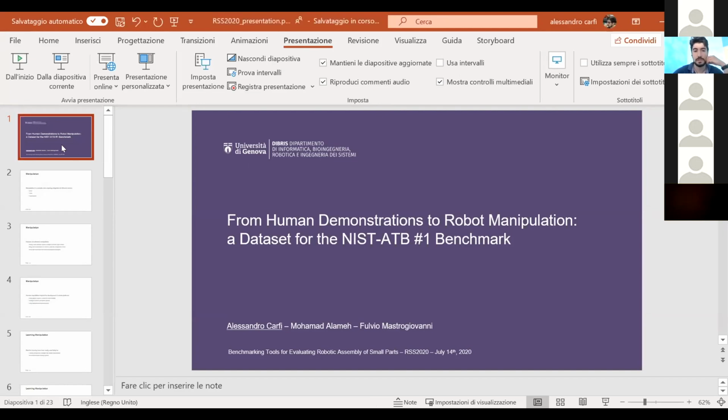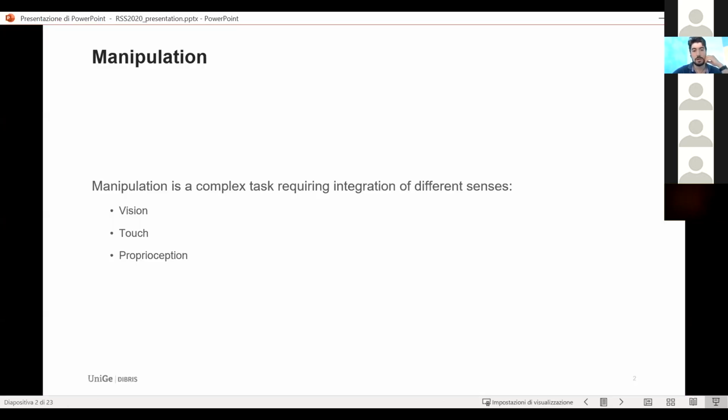I just want to point out that this work is part of a European project that has been funded by the CHIST-ERA scheme, and is about the study of in-hand manipulation. Therefore, when we read the call for this workshop, we were immediately interested in the application that this could have in our particular study. In the presentation, I try to give a detailed description of what we want to do and why.